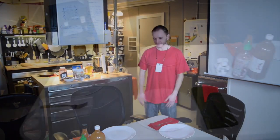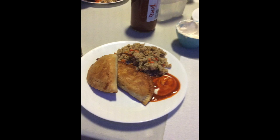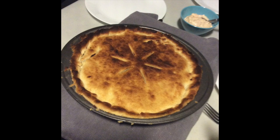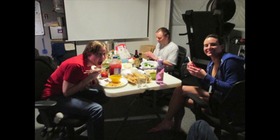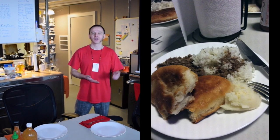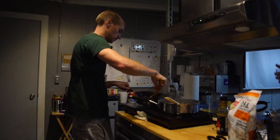Welcome to our dining room. This is where we eat. We typically have dinner here as a crew. As you can see, we have a table set up. As far as what we eat, we've had various dishes from different countries and cultures. For example, we've had Italian nights, Japanese nights, Australian, Russian, Hungarian, pizza nights, sushi nights, you name it. We've pretty much covered a lot of stuff.